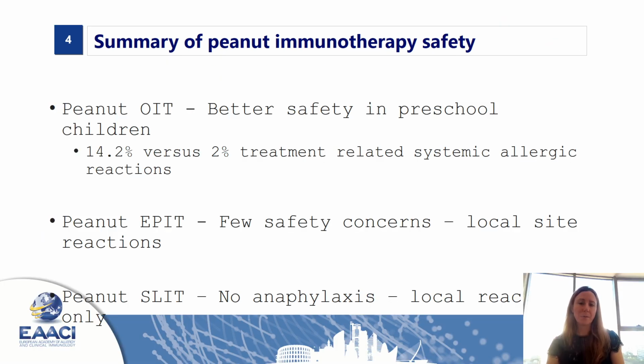So in summary, with regards to the safety aspects, we know that oral immunotherapy certainly has more concerns with regards to safety in terms of anaphylaxis, but there is better safety in preschool children, and I showed earlier the results of 14.2% versus 2% treatment-related systemic allergic reactions. Then with peanut EPIT, there are fewer safety concerns, although there have been described episodes of anaphylaxis. And for peanut SLIT, there was no anaphylactic reaction, but local reactions only.